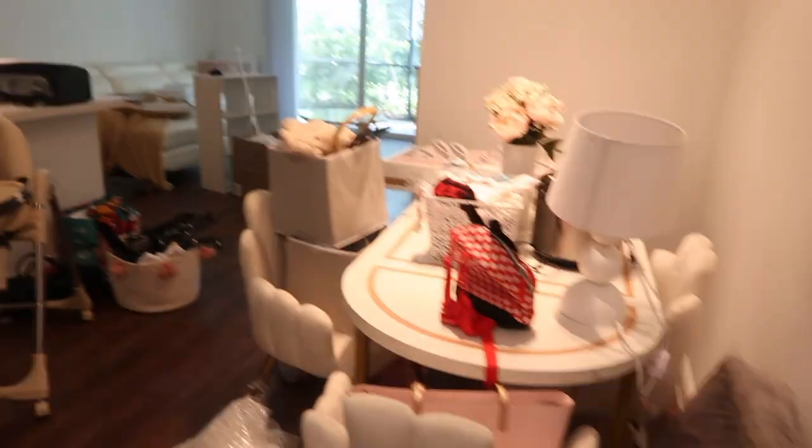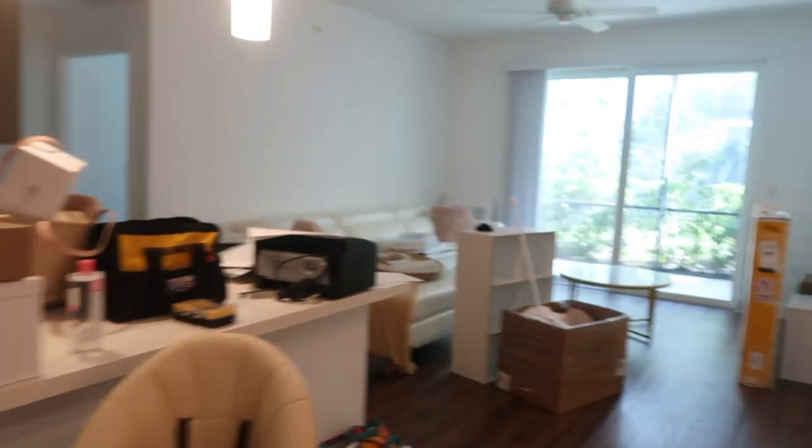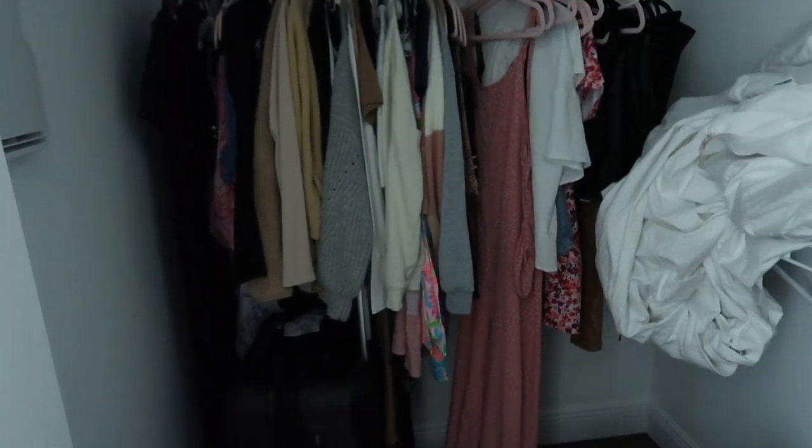And the place is a disaster again. We moved everything from my other house into this house. My room is so bad. I'm gonna have to hang up everything. I don't know how my stuff's gonna fit.